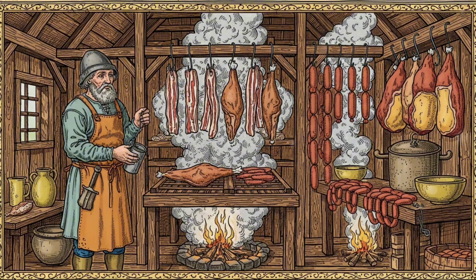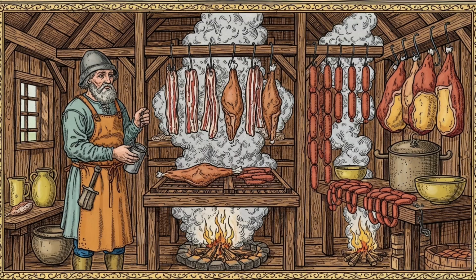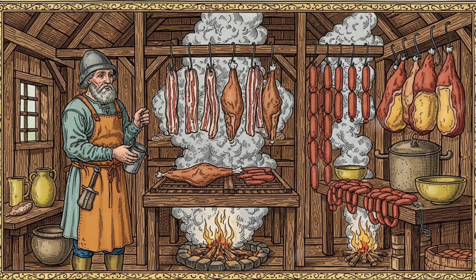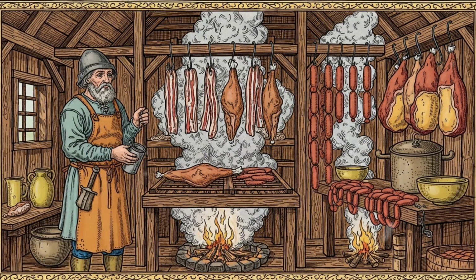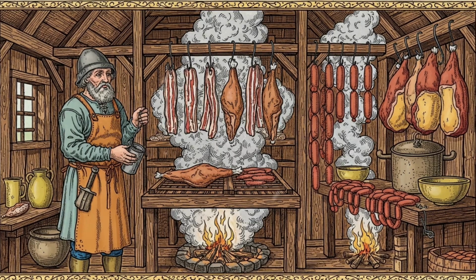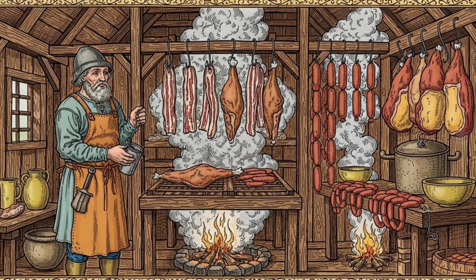Here's where survival becomes strategy. Preservation wasn't one technique, but a combination of methods, each suited to different foods. Grain, the staple of medieval diet, required protection from moisture and pests. Families stored it in sealed wooden chests, lined with straw, or in large ceramic jars covered with cloth and wax. Some villages built communal granaries, stone buildings with raised floors to prevent rats from entering.